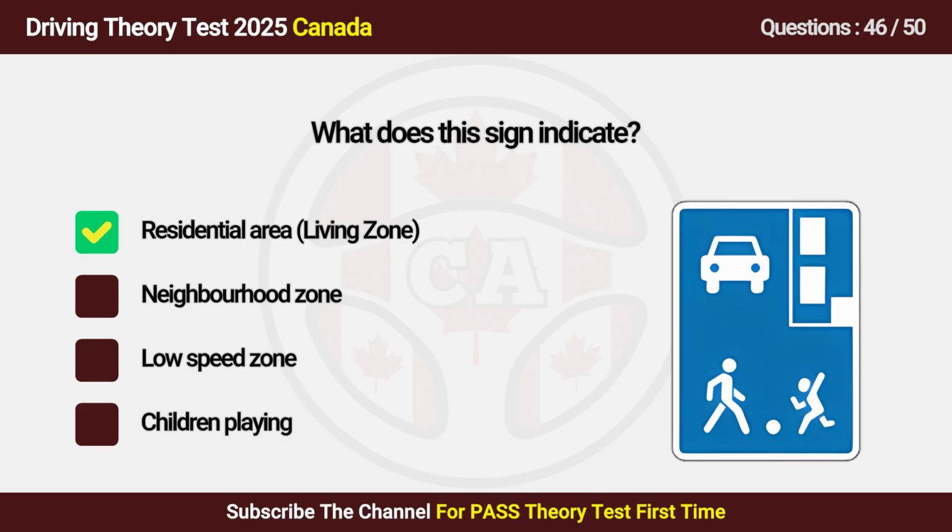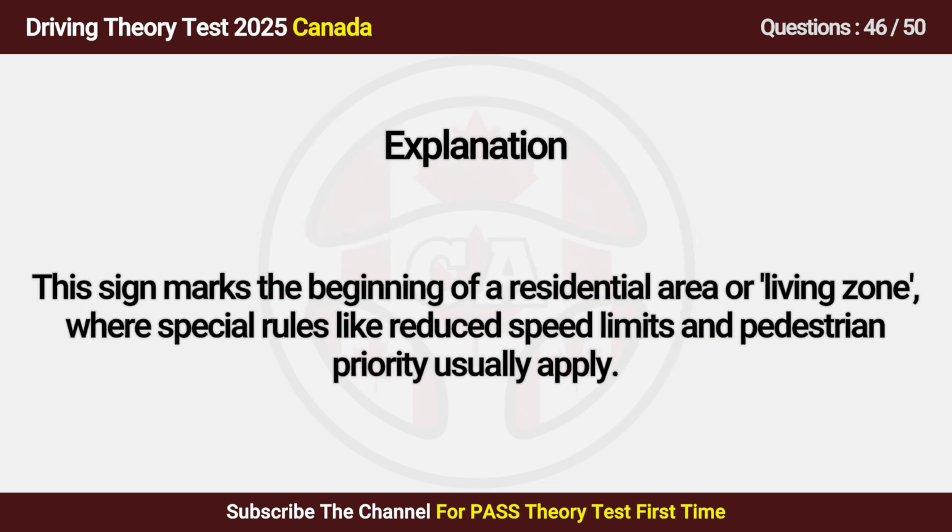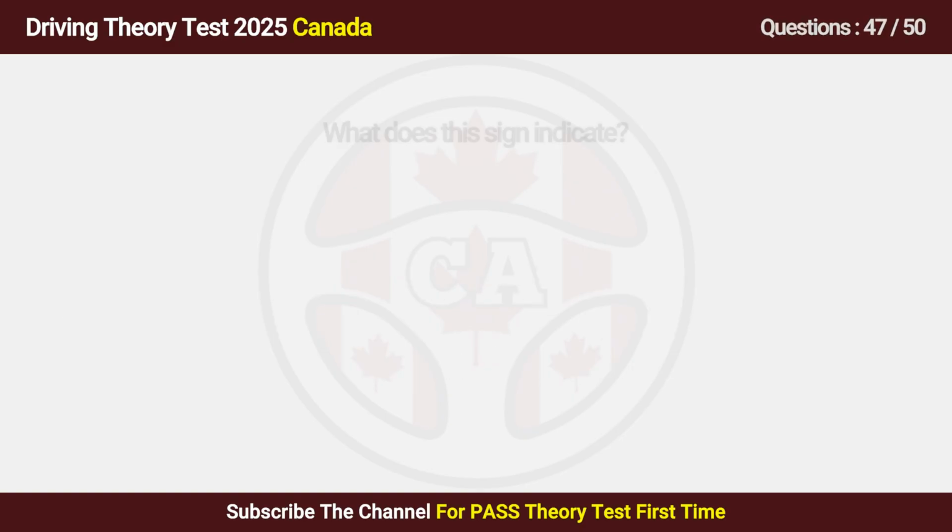Answer is A, residential area, living zone. This sign marks the beginning of a residential area or living zone, where special rules like speed limits and pedestrian priority usually apply.